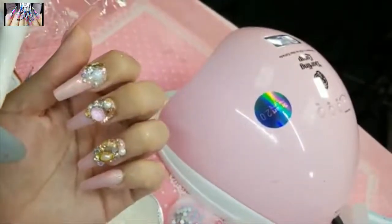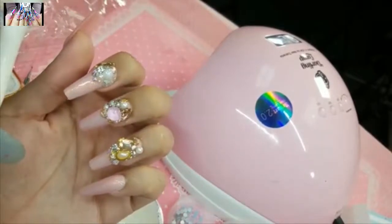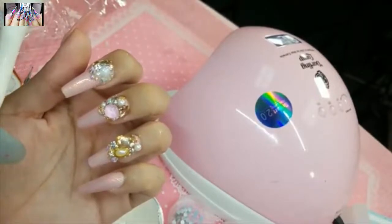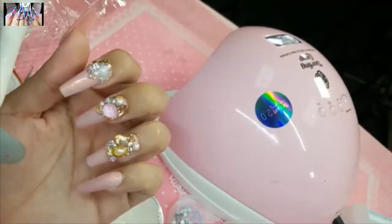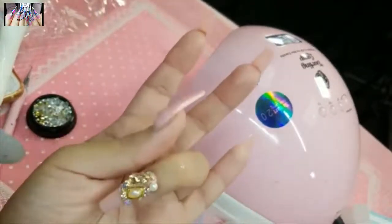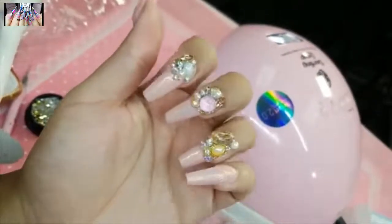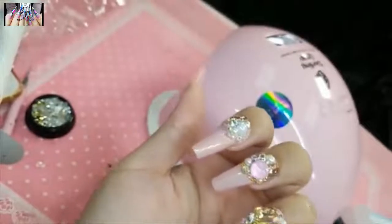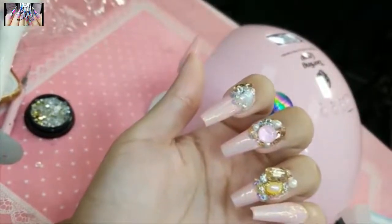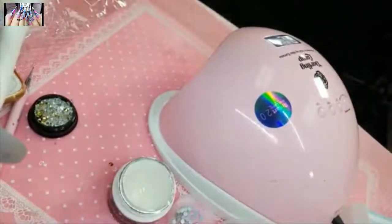Let's do the pinky now. I wanna put a pink one on the pinky. Come through, pink diamonds. Where are they? Soccer mom for sure. That's right, huh, Lucy? Pink diamonds. Come through, come through. Maybe we can do a pink pearl. What do you guys think?